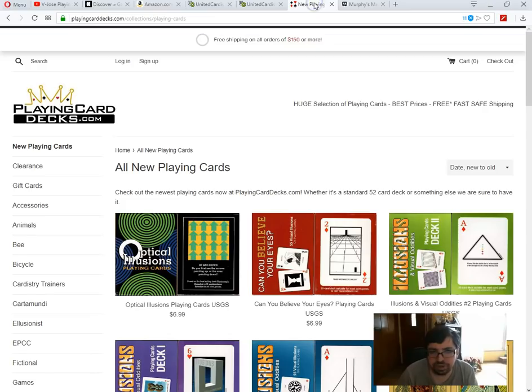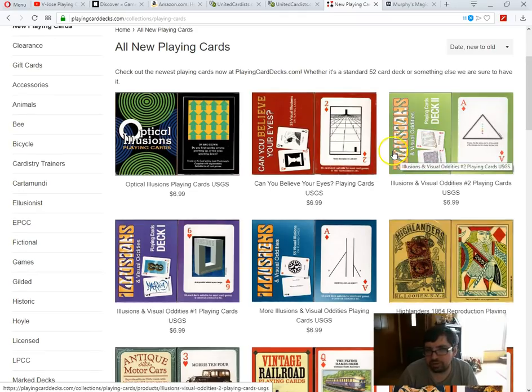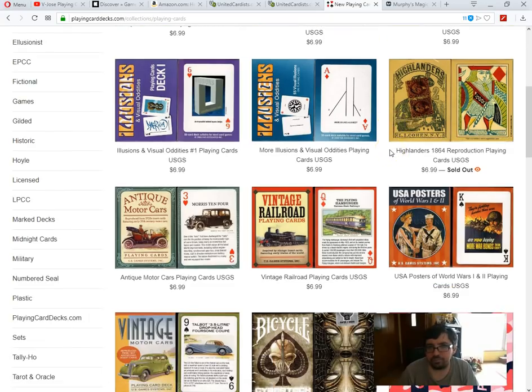Moving on, let's look at playingcarddecks.com. They're always adding all sorts of weird decks. People are, I guess, buying them. Some of them anyways. Like the Highlanders reproduction, they somehow got some, and they've sold out.